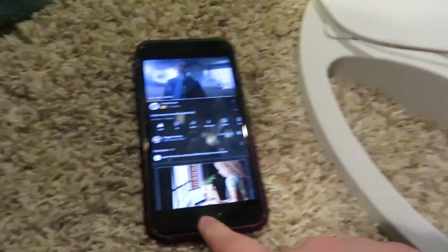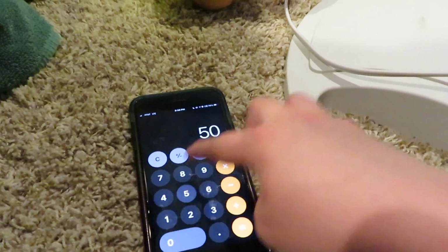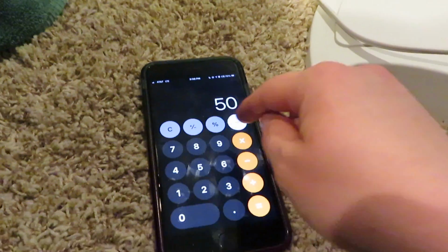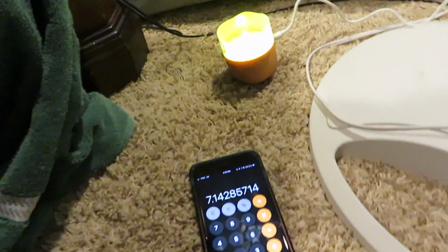Anyway, the speaker works. What's 50 divided by how many items? How many items were in the thing? 50 divided by 7? I'm pretty sure. Yeah, that's like $7 an item, so it's not bad for that. Don't play vaping ads on it though.